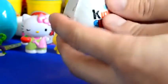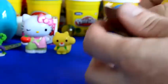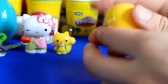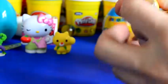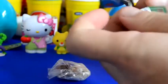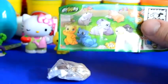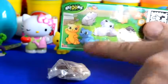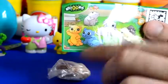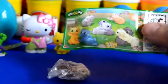So let's take a look at our Kinder surprise. I'm hoping to complete some of my Natoons collections, if possible. But it's really difficult to complete a set, so we'll see. And we have these cool animals. I really like these. These are amazing. Let's have a look. So these are the Natoons. I'm actually collecting these too. I need a couple of these. I've got two in the background. But we got this blue one, and this one is the one I'd really like to find if I could.